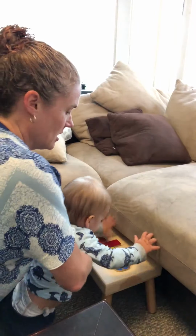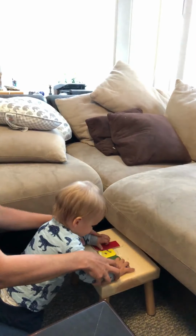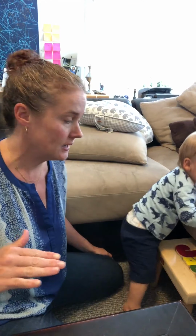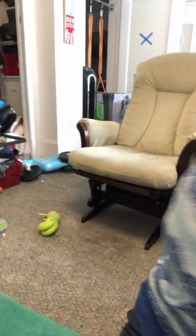The other thing I like to encourage crawling or the hands and knees position is playing at a stool or at an elevated toy, and the lower you can bring it, the closer it is to hands and knees. So that is another great way to work on strength in the crawling position. Sorry, I'm just moving the camera out of his reach.